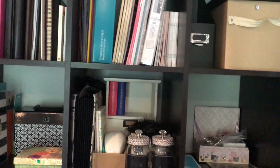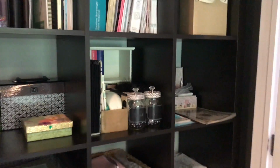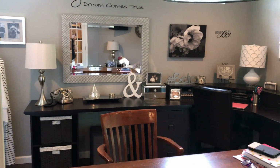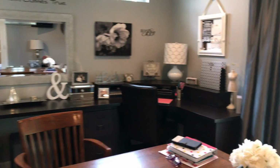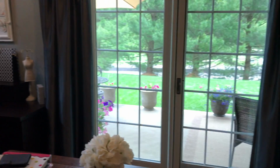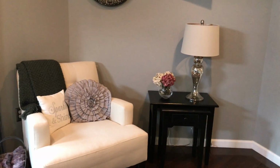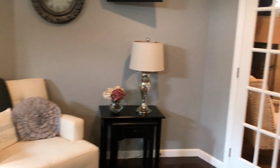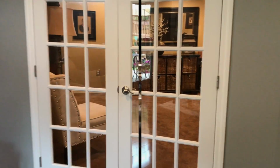So this is closet number 1, and this is just in my office with my space, lots of storage, lots of different places, and that's my outside office for the summertime, so that's kind of fun. I love having a chair in my space because I'll just sit and text and call people. So super fun. Okay, I'm going to show you a couple of my other closets.